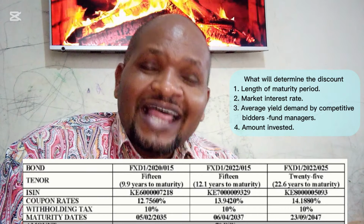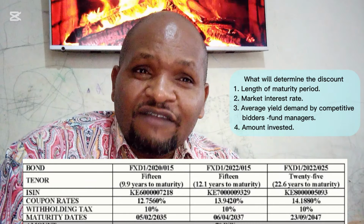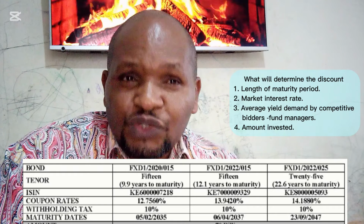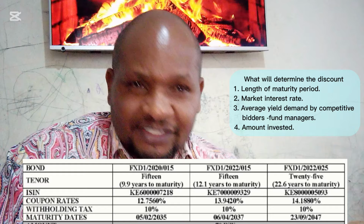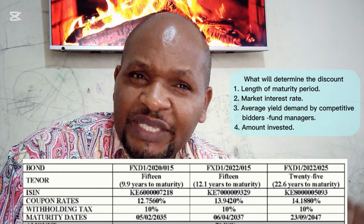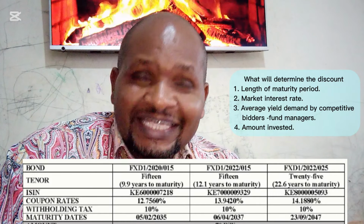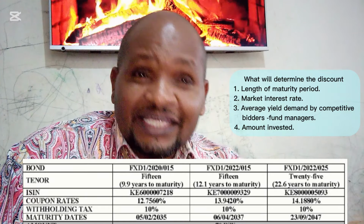And for that reason, that higher yield that they will be seeking from this bond will lead to the government compensating them by reducing or giving a discount on the bond price. Because the investment maturity period is a key factor in determining a bond price. So the expectation is that this is the bond that will attract the highest discount in this issue.